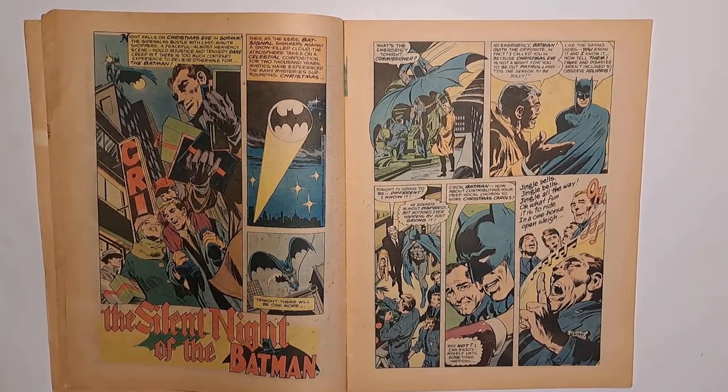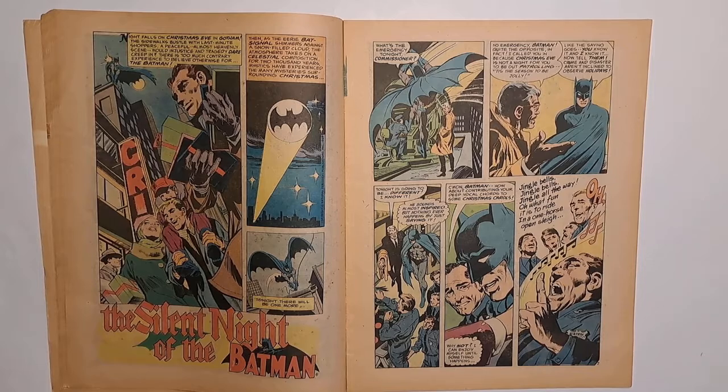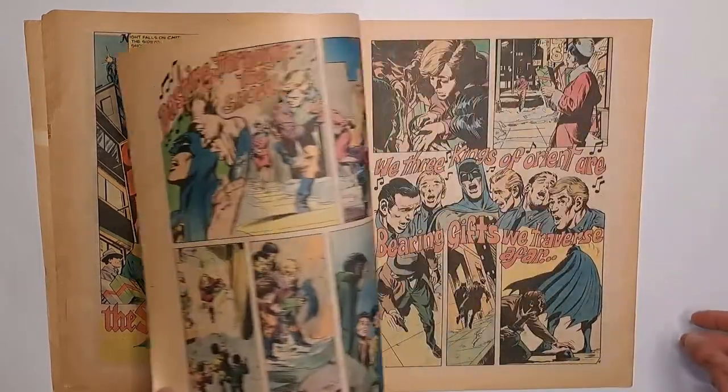Basically, I think it's Christmas Eve, and Batman wants to make his rounds. He sees the bat signal, and Commissioner Gordon is like, "I didn't signal you to fight crime or anything. I want you to take the night off, right? It's Christmas. Everyone's all nice and stuff." And Batman's like, "I'll believe that." So these carolers are singing, and Batman joins in with them.